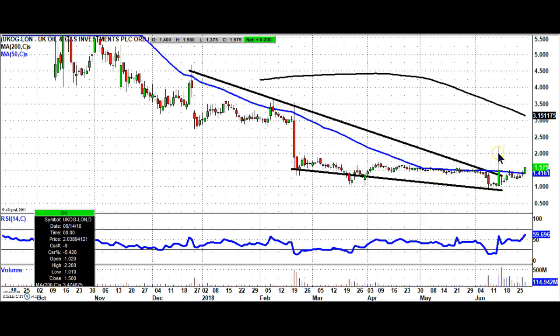We can dare to dream of a target towards 2 pence here, even if this is only a brief interruption in the breakdown that we've seen over recent months.